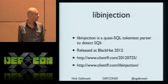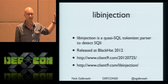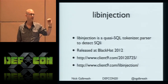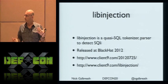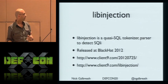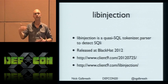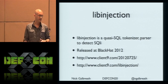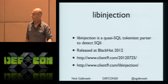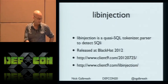The 30-second version, maybe a minute: libinjection is a new C library. It's easy to port to other languages. It's open source right now. It handles parsing and tokenizing user input in a totally different way than regular expressions. It creates a series of tokens, does some reductions, and then matches it against known SQL injection attacks. It was released a couple days ago, and here are some URLs for it.